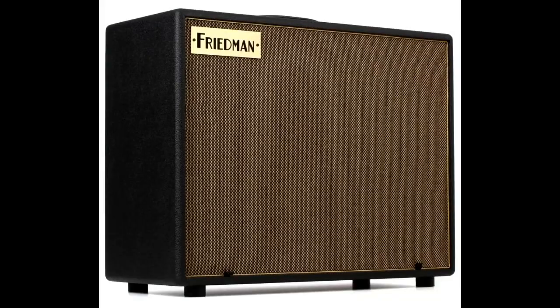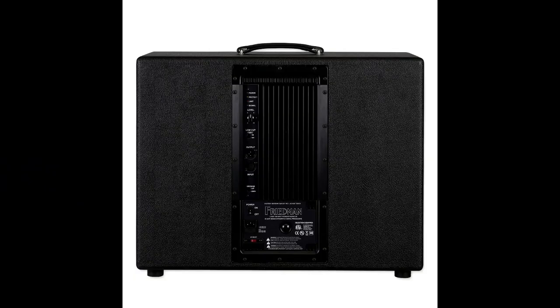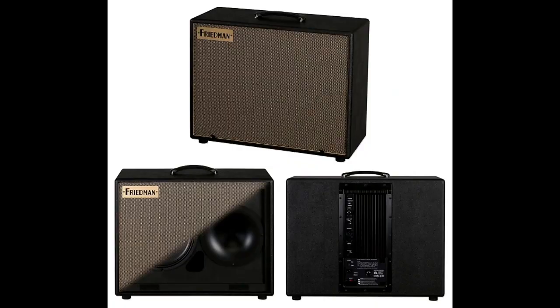Who's the next contender? The next contender is the Friedman ASC12, which is one of my personal favorites. It's made by legendary amp maker Dave Friedman himself. This thing also has 500 watts of Class G power, which I don't know what the difference is, but who knows? We'll find out tonight if it's better or not. It also has birch construction and it has tons of resonance and lots of clarity. And the Friedman ASC12 comes in at $999.